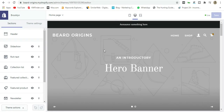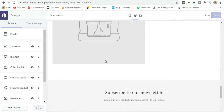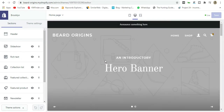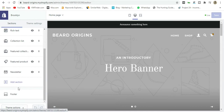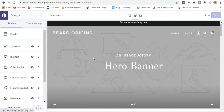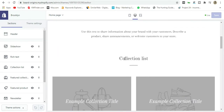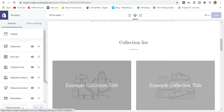Once it's loaded, you will be presented with a cool looking store, just like this one over here. The first thing I want to bring your attention to is this editor here on the left. This is what you use to edit the sections with. So this slideshow is this main area here. This header is this part here. And then we have this rich text, this one right here. We have the collection list and feature list and so on and so on.